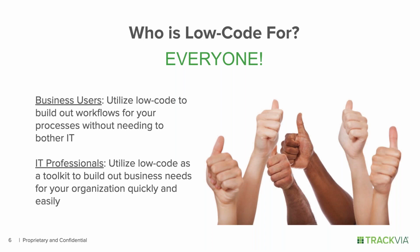Similarly, IT professionals can utilize low code as a toolkit to build out these business needs. So some larger organizations really want IT to own all these systems, and low code can be a great way to spin up these applications very quickly. We've got many customers where IT runs their instance of TrackVia, and they're able to spin up these new applications in a matter of days and push them out to their business users just because it's very easy to use a low code system.